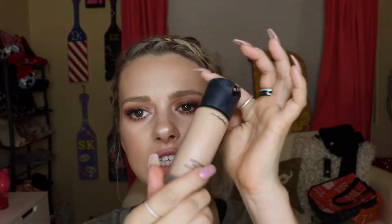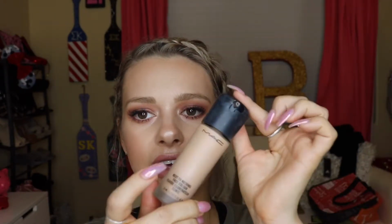The next one is the MAC Next to Nothing foundation. This one I definitely wear over all my foundations just to give an overall dewy look. So this is more like an extra step foundation. I don't think I've ever worn it by itself, but I really do love it. It just gives you such a glow from within without adding any extra highlight or anything.